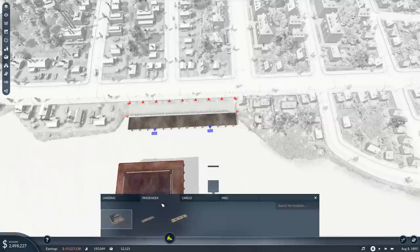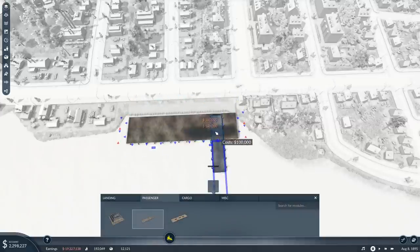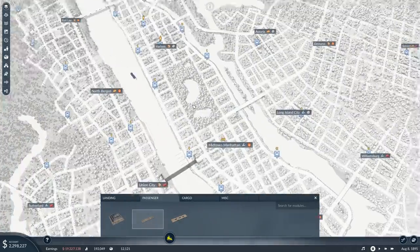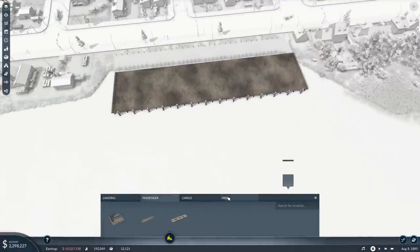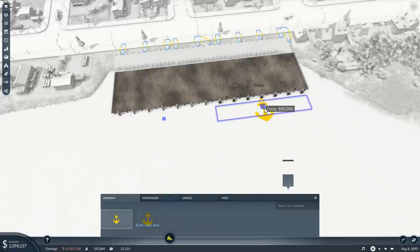I can try putting in an extra couple of these, which is what I had to do up on this one, because I had the same problem. If I do that, are you going to let me put them in now? There's still no guarantee they'll go in. Oh, yes, they will. Hooray.